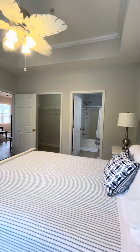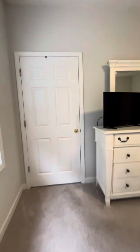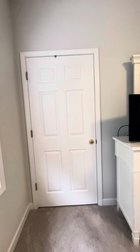Different view, that's your first closet over there. There is an owner's closet right here in front of me, but it is locked. You can see it's got the deadbolt on there, so I don't have a way to access that, but I'd imagine it's probably just a standard little 2x3 or 3x3 closet, probably nothing too crazy.